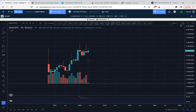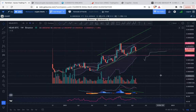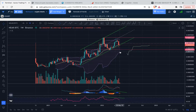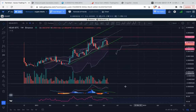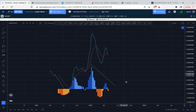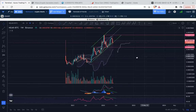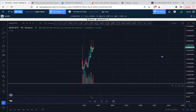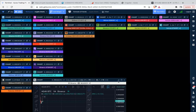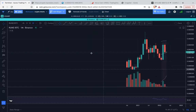All right, that's NEAR. And on the weekly, yeah, you're kind of breaking down this channeling and lower into the Bollinger Bands here and the Ichimoku cloud over here. So we'll see, just starting to get that negative momentum again after some pretty strong positive momentum. So yeah, I think we're coming back down. If we go again monthly, we have no data on those other indicators. At least we have a Bollinger Band indicator just starting. That does become helpful. So we go to RUNE.